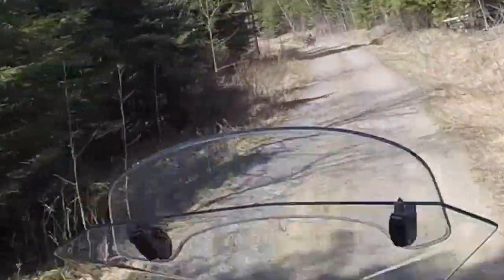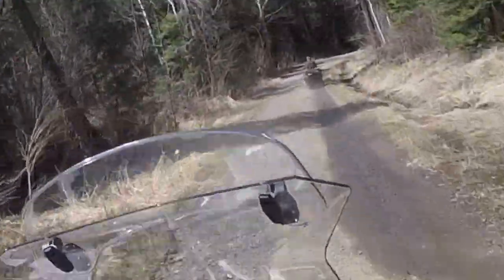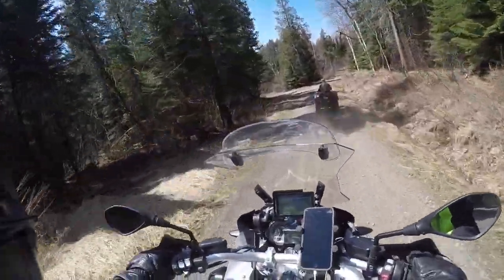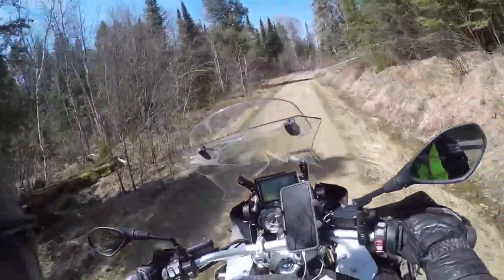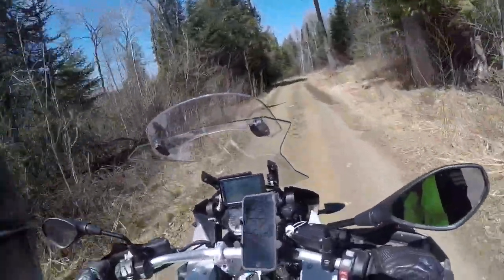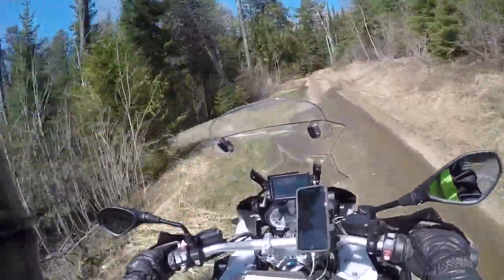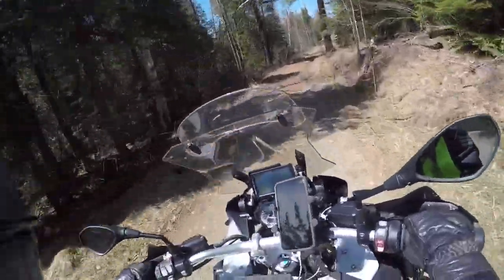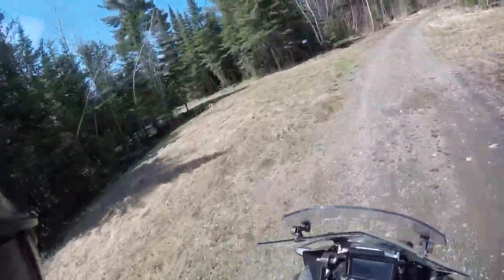There's a four-wheeler. Yeah, I never would imagine that this Arrowhead turned into this remote and unkempt. Loving it. Lots of cabins up here.